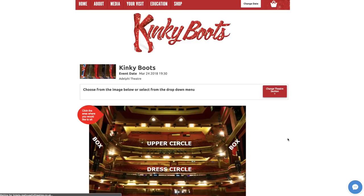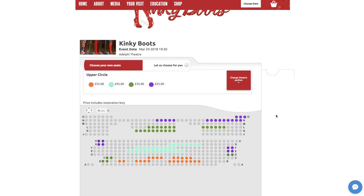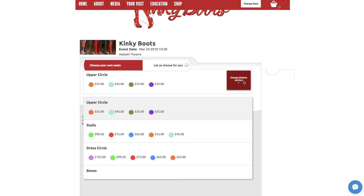So same seats, but obviously it's slightly more expensive on a Friday and Saturday, which is very cheeky of theatres, but at the end of the day, theatre is a business, so they have to make the money.